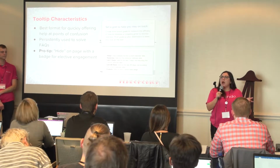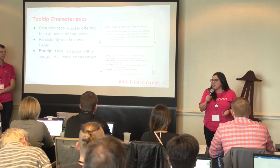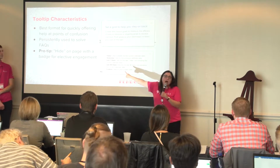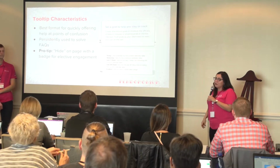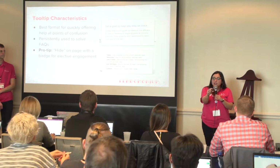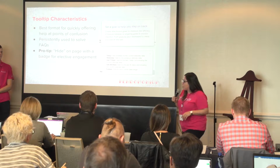A pro tip here is to hide that tooltip. So you don't want it to just pop up, right? Some of the customers may not have a question. They get it. They understand what that particular feature is. But a way to hide it is, like you see in this tooltip, that little info icon, that's a badge. So you can adhere your tooltips to a badge so it is elective engagement. If they have a question, they think, there's a badge, there must be some information. They hover or click on it, and then they're able to get that question answered.